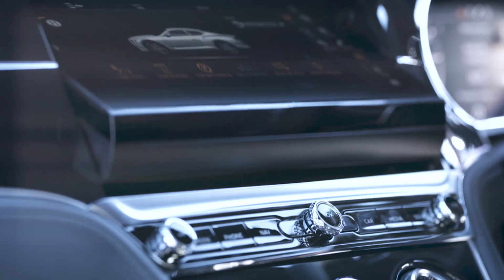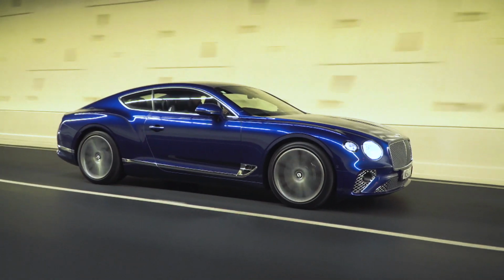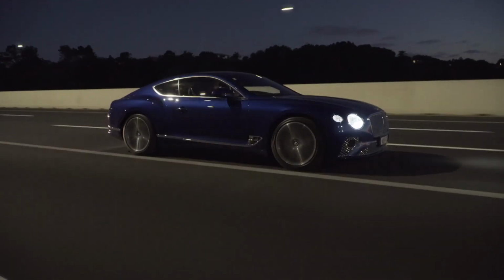It's a marriage of old and new. It's an incredibly high-tech car, but it's made in a very traditional sort of way. You won't find another car that's put together quite like this one. Back in 2010, there wasn't really a sporting Bentley in the range. In fact, there hadn't been one for some time. The GT completely changed that.